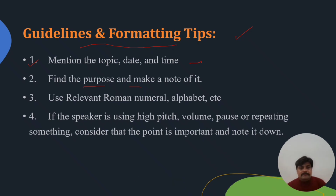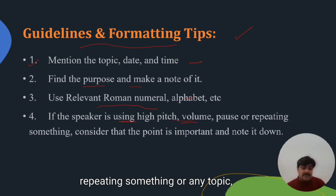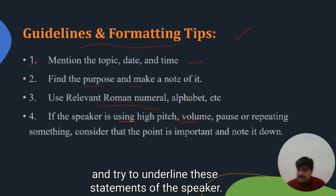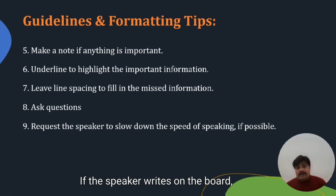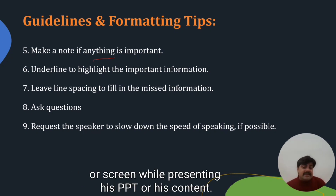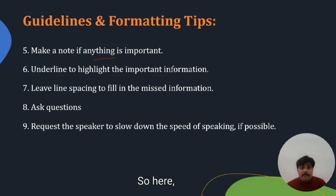The third point is to use relevant numerals, Roman numerals, alphabets, or any standard numbering to give a sequence to the notes. If the speaker is using high pitch, volume, pause, or repeating something, consider that the point is important and make a note of it, and try to underline these statements of the speaker. Sometimes speakers write on the board or screen while presenting their PPT or content. Make a note of it, as it is again very important.